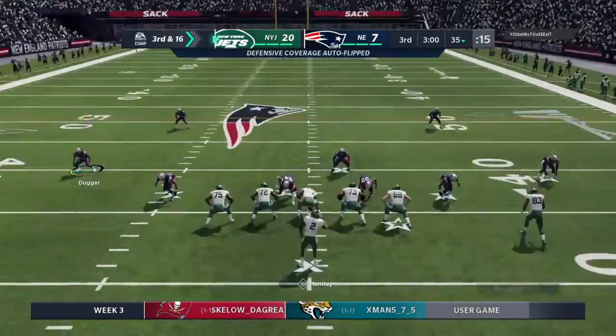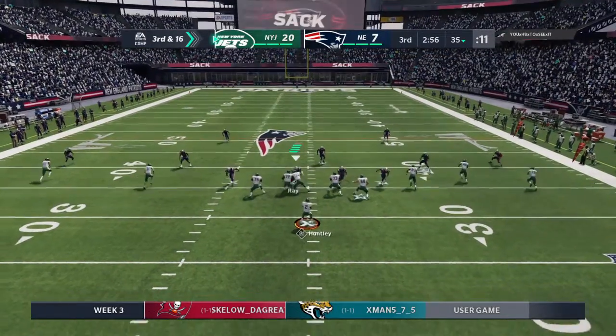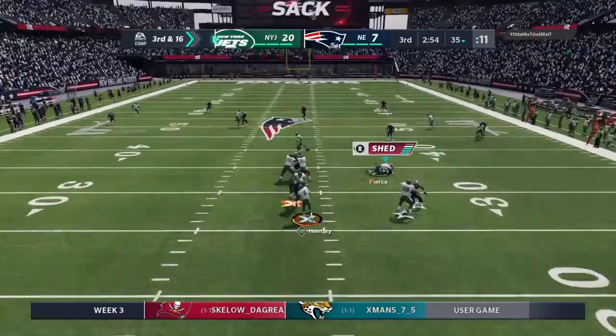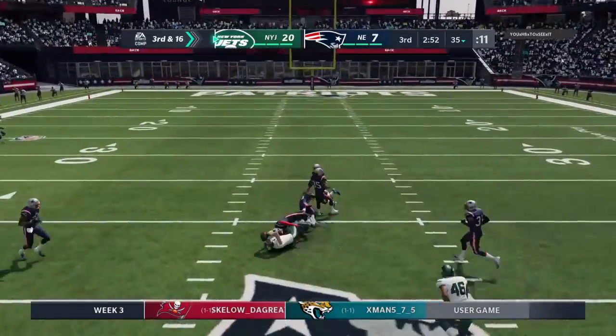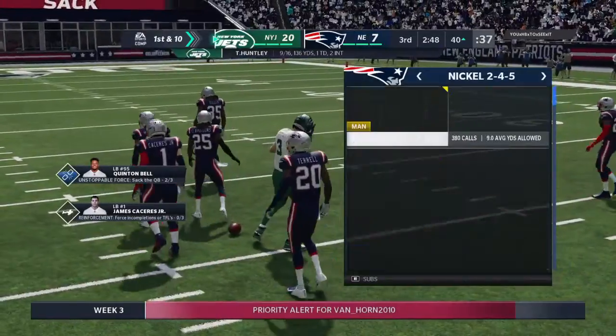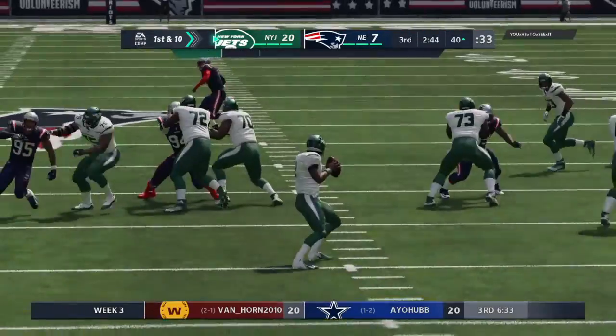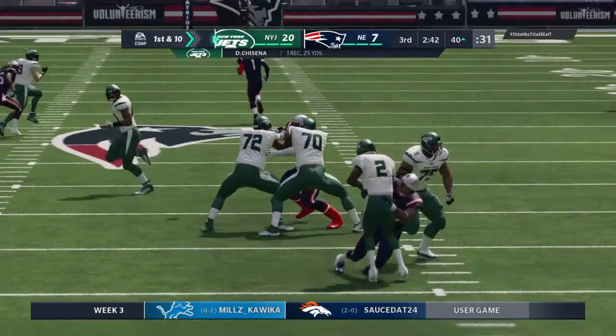So 2 plays with only negative yardage to show, and now it's 3rd and 16. Operating from the gun, Huntley. And they got it well across midfield down to the 40 before it's all said and done. That was no 3rd and 2. That was 3rd and 16, but they get the conversion anyway.